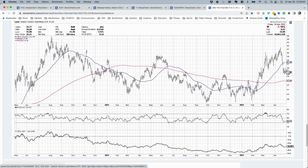Finally, gold stocks. We talked about Newmont Mining, we talked about Freeport-McMoRan. I'm surprised a bit that gold stocks are not doing better. But again, that's a great reminder to not focus on what should work, focus on what is working. Gold stocks are struggling to hold support right now. I'd like to see GDX and Newmont and others regain their 50-day moving average.